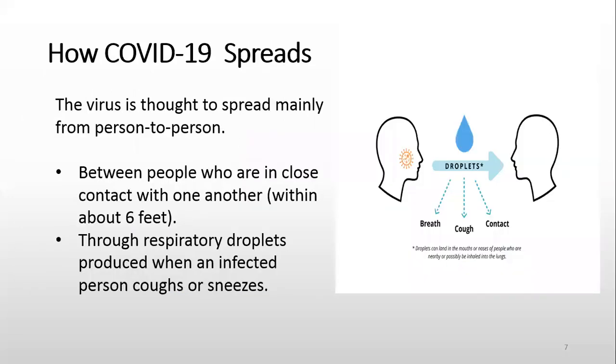How COVID-19 is spread. The virus is thought to be spread mainly from person to person, between people who are in close contact with one another within about 6 feet, through respiratory droplets produced when an infected person coughs or sneezes. These droplets can land in the mouths or noses of people who are nearby or possibly be inhaled into the lungs.